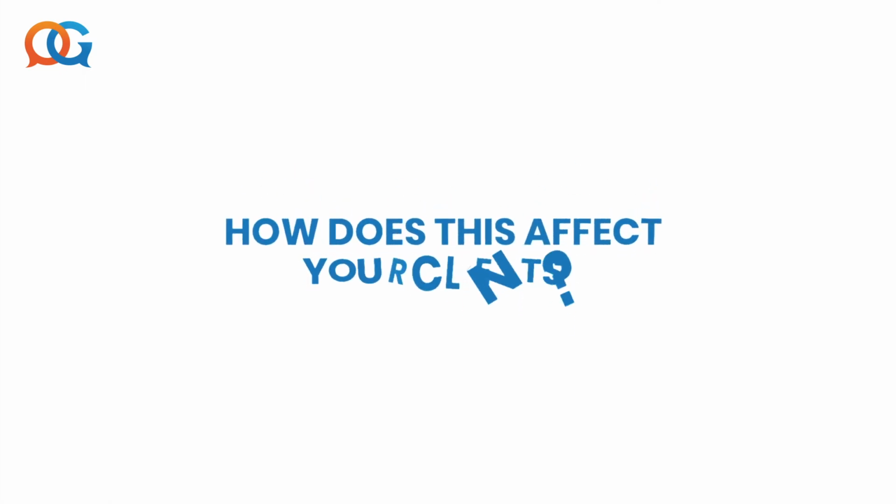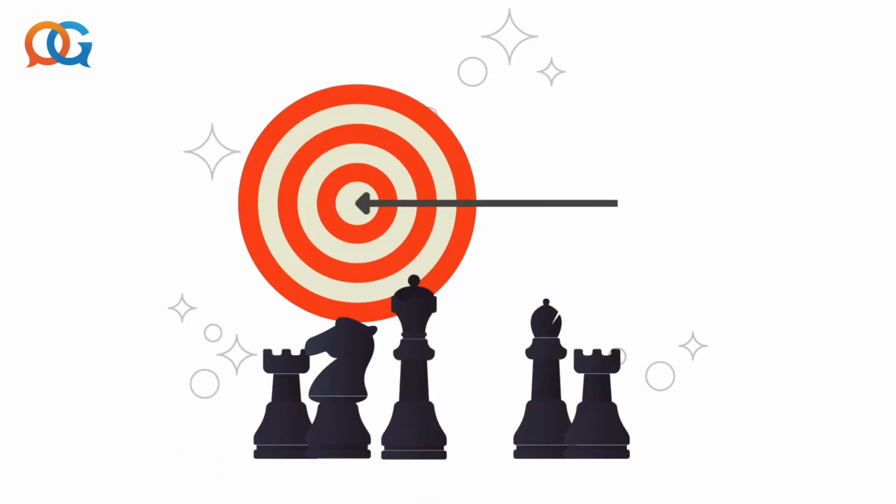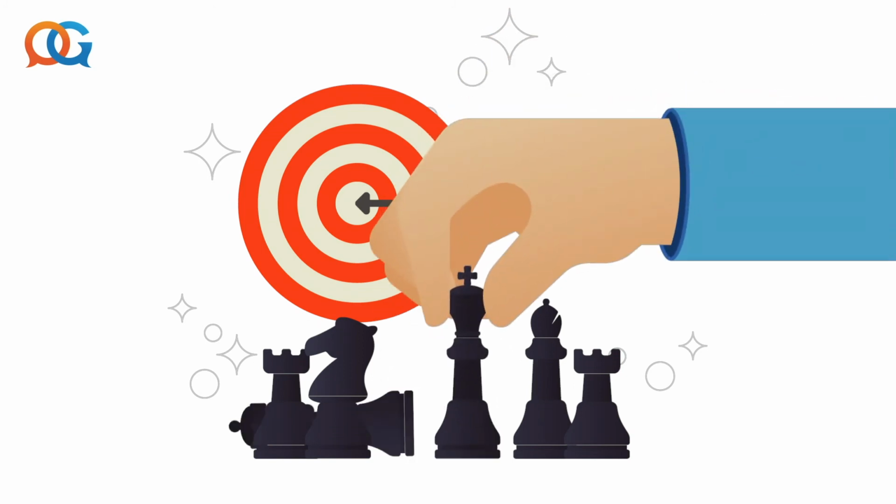How does this affect your clients? Your clients will need to determine the IR35 status of every contractor they engage. Blanket decisions can unnecessarily increase costs, so individual assessments are a better strategy. Most clients will need expert help to set up the necessary systems and processes.